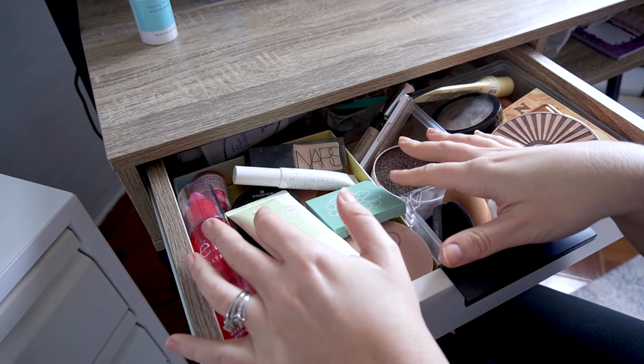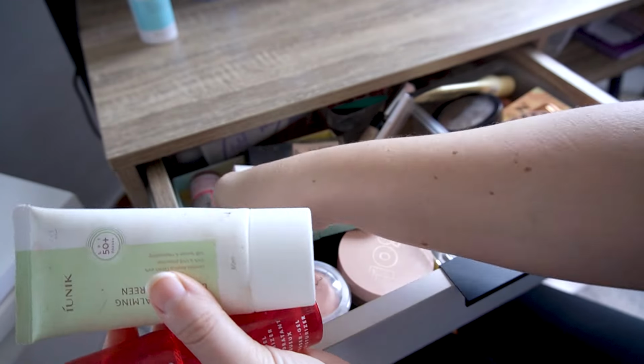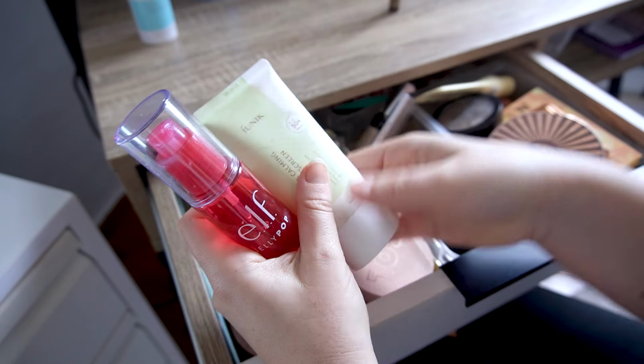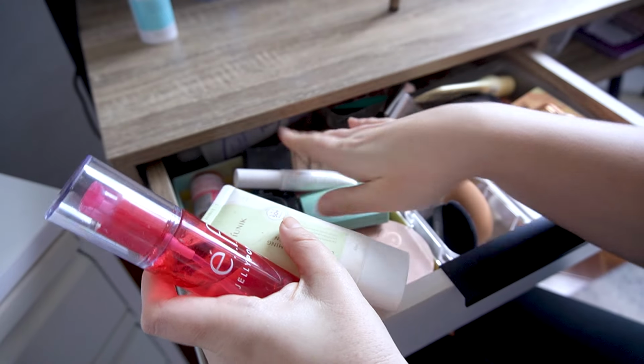This should all be my current Shop My Stash, aside from these two where I just have them in here, and also my freckle pen, wherever it is, the Nabla one. I have this in here all the time. So these obviously I'm not gonna be swapping out. I'm almost done with this Centella Calming Daily Cream, and then I have my other sunscreens in here.